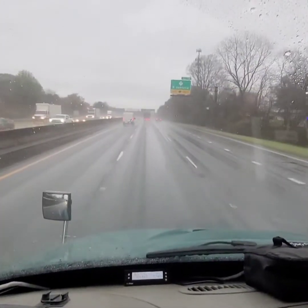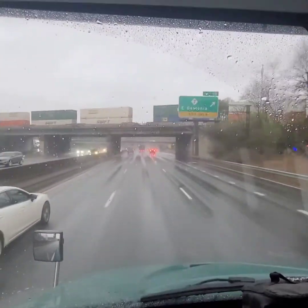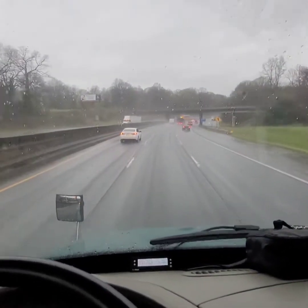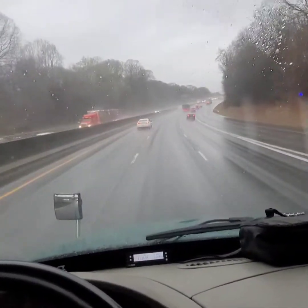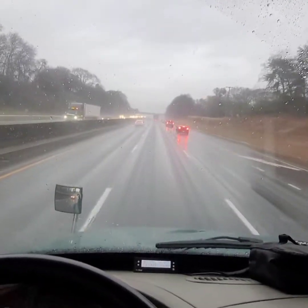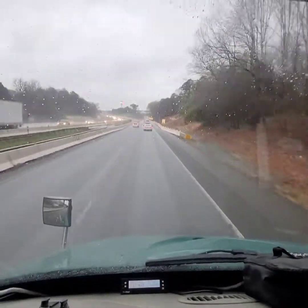I don't know if you can see in the background, but that's the train running the containers right there on top of the bridge. Driving. Guys, we are just entering South Carolina.